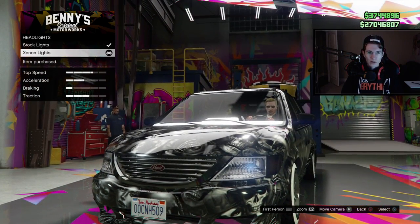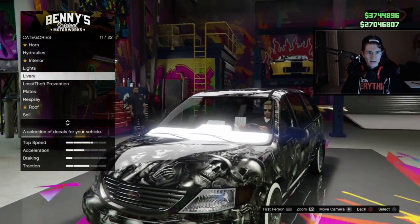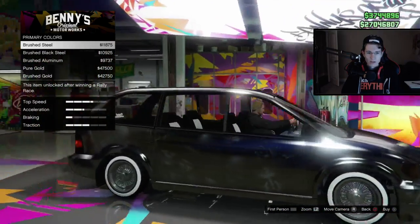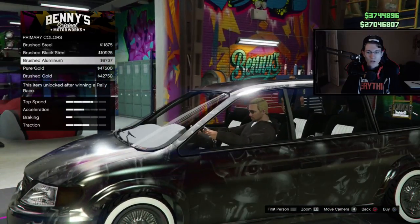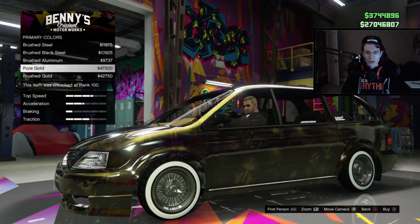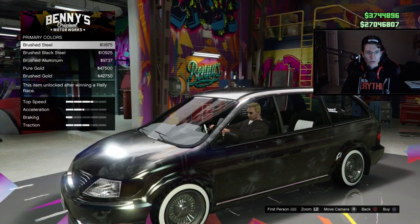Oh, you guys want to know what it would look like as gold? Okay. I didn't even think about that, but I'll show you guys. So if we go over to metals, that's what it looks like as brushed steel. That's what it looks like as brushed black steel. Obviously pretty hard to see. Brushed aluminum. Not terrible with brushed aluminum. Just really shiny. And then pure gold, and then brushed gold. So in my opinion, it doesn't look great with any of the metals.